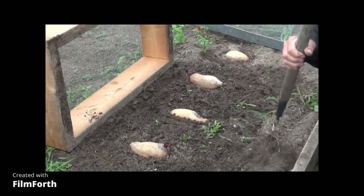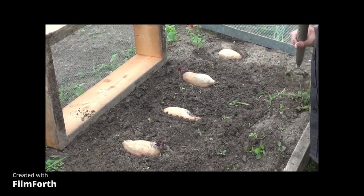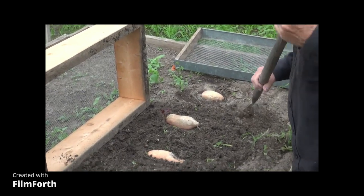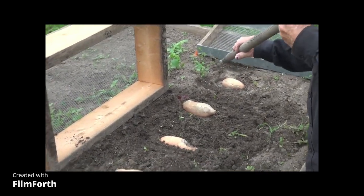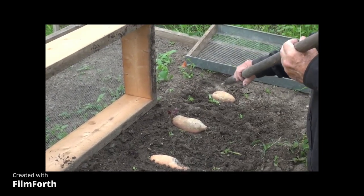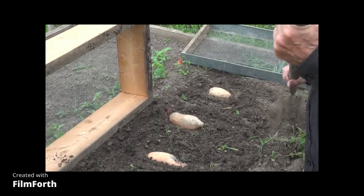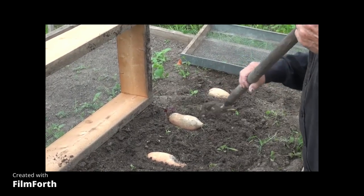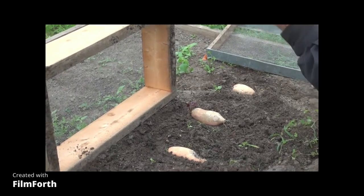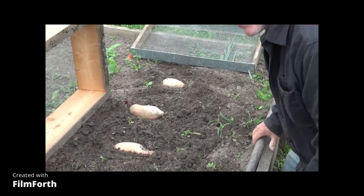So I will try to keep you updated on this. Here's another one over here. And yes, one's coming out right there at the end. You maybe can't see it on camera, but I bought these at the grocery store. Now, I'll tell you this, the price of sweet potatoes was alarmingly high at the grocery store.